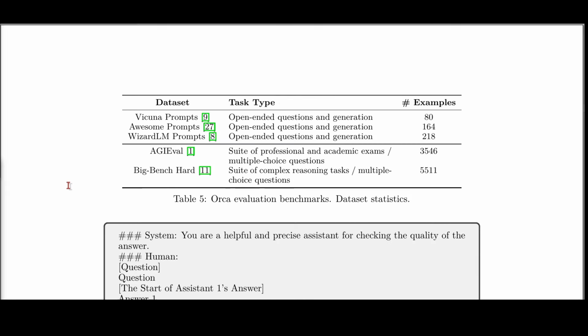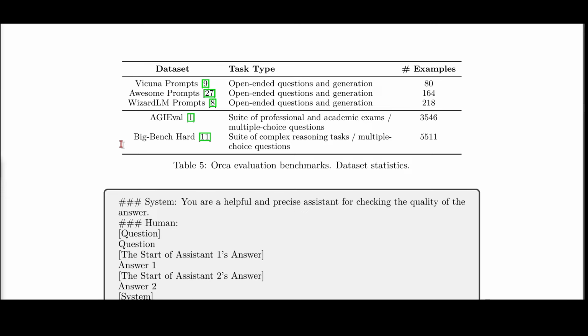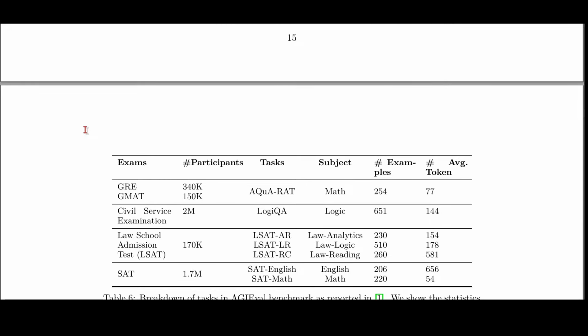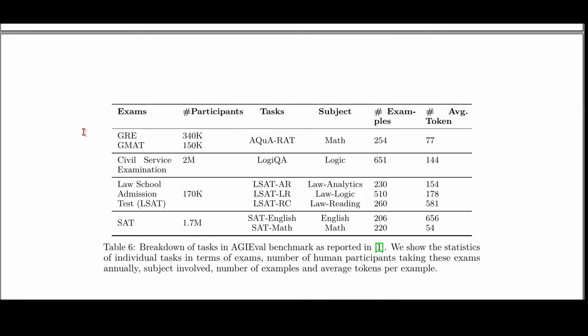Our focus for evaluation is that of reasoning, and so I will stick with 2 main datasets, namely AGI Eval and Big Bench Hard for evaluations. AGI Eval is a fantastic benchmark for evaluating models for reasoning and problem solving. It's derived from qualification exams like GRE, GMAT, and SAT.